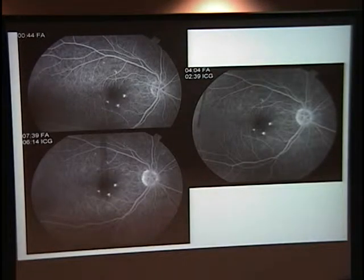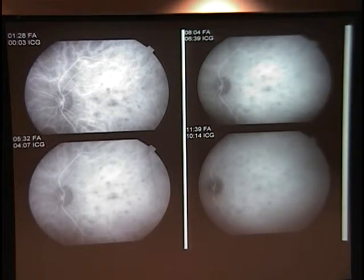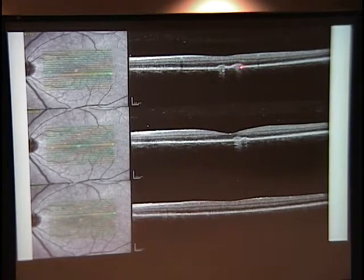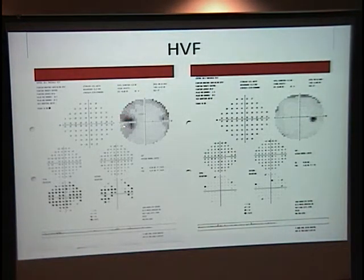Again, fluorescein angiogram in the right eye, no change. And in the left eye, now you have additional lesions here. Questionable if there might have been a little bit of leakage here, but we didn't think so at that point. ICG in the right eye is unchanged, a couple hypofluorescent spots, and in the left eye, much more dramatic change noted. OCT, again, looks great in the right eye. Now in the left eye, you see these sub-RPE hyperreflective deposits, I should say. Visual field at that point shows this enlargement of the blind spot and temporal loss in the left eye.